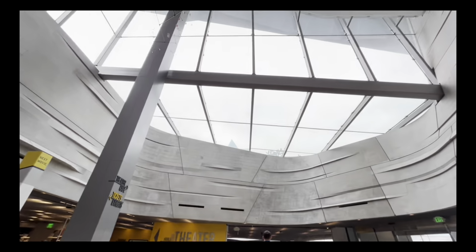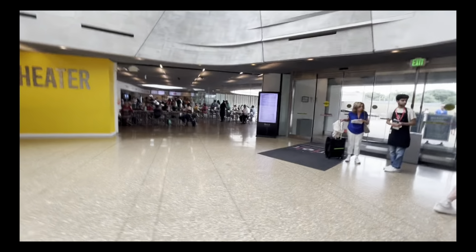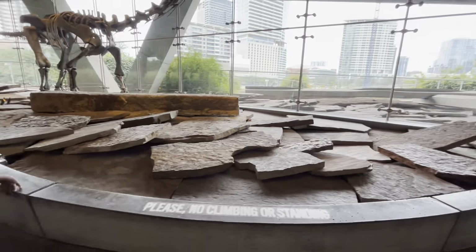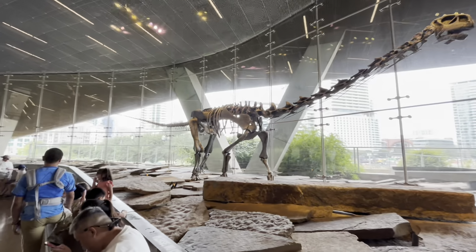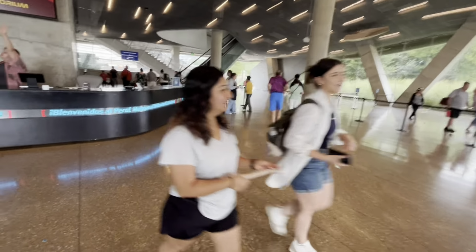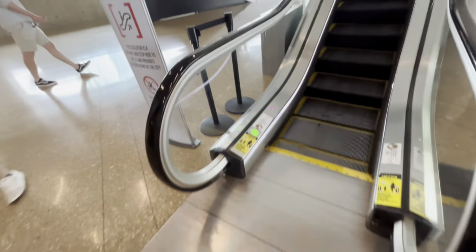You purchase your ticket. They will ask you if you want to watch movies, or if you just want to see the science or the nature of it. You can see people standing there, then you buy your ticket. You can use the elevator if you want to. They have first floor, second floor, third floor, fourth floor, and fifth floor. It's really big.